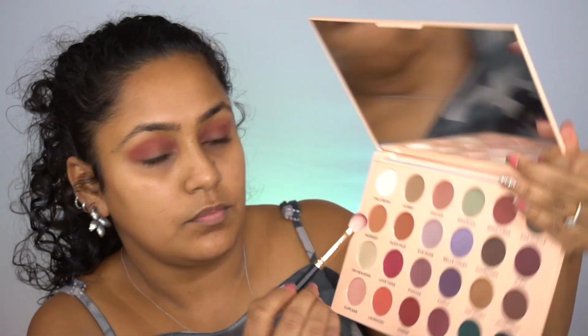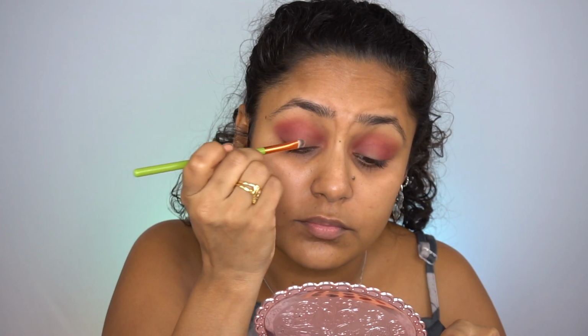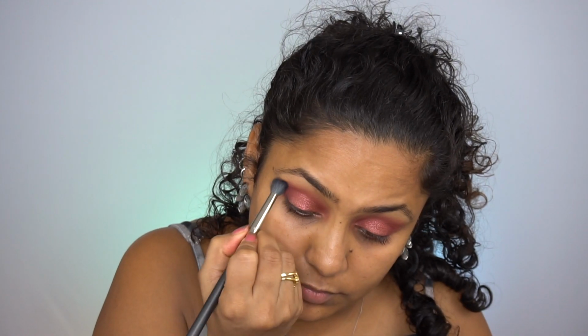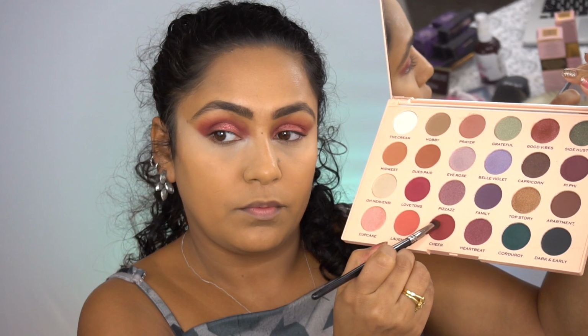Next, taking the shade Love Tons, I'm again going to put that in the outer corner and then blend it in. And you guys, this palette is so freaking pigmented. Oh my god, this was such a surprise for me. Then I'm going to take the shade Good Vibes, which is very similar to the Burlesque shade from Makeup Geek. I'm just going to put that on my lids, basically just in the inner 2/3 of my lids, and then I'm just going to take a blending brush which has no shade in it and just keep blending. Then I'm going to take the shade Cheer again and put that in my lower lash line just to kind of smoke it out.